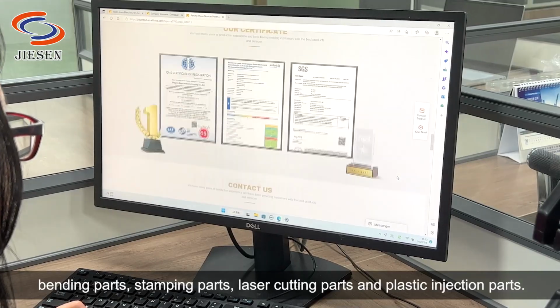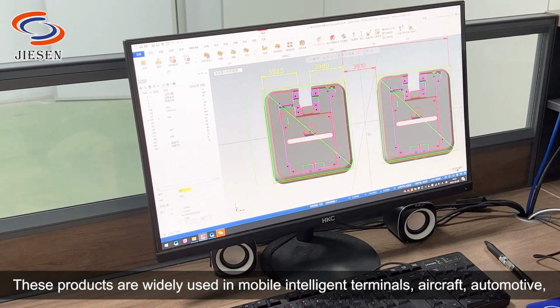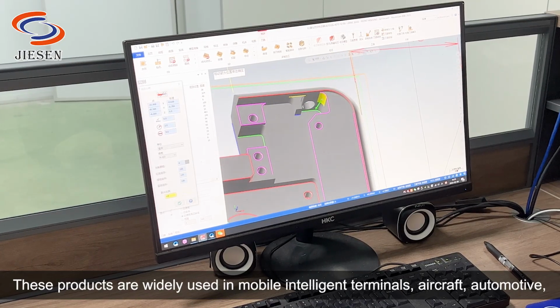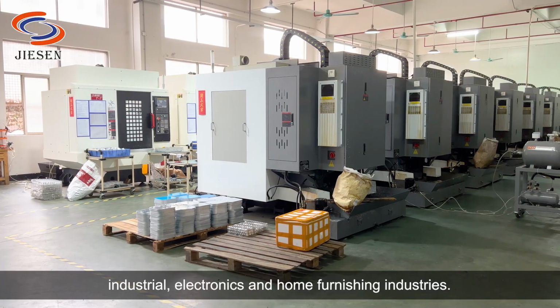laser cutting parts, and plastic injection parts. These products are widely used in mobile, intelligent terminals, aircraft, automotive, industrial, electronics, and home furnishing industries.